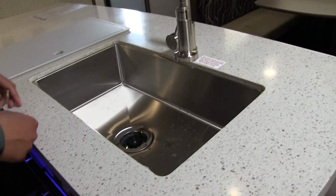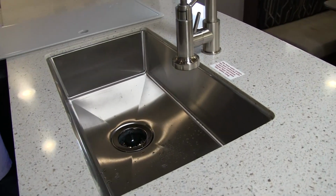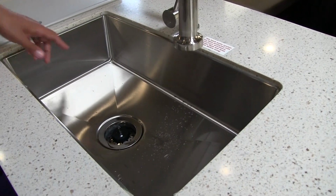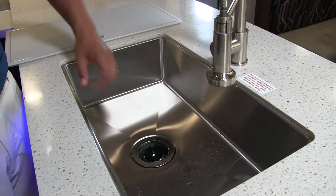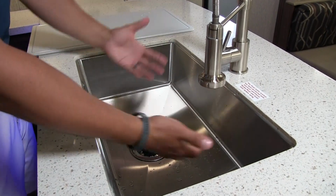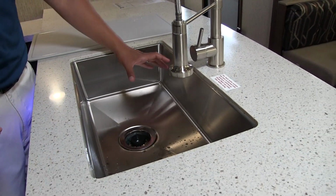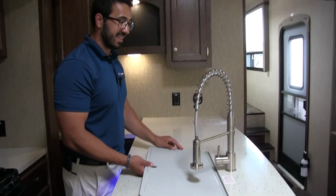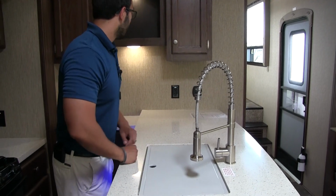Take a look at the sink. It is a large single bowl undermount stainless steel sink, kind of a farm style sink. Thing I like about it though is it's almost a zero radius sink. A lot of times with your stainless steel you have a big radius in your corners where when you go to set a glass down or something it wants to move to the center or fall over. That is not the case here, so that whole sink is very usable.